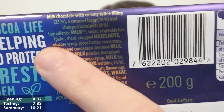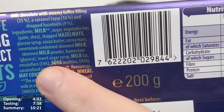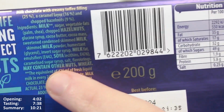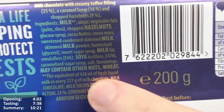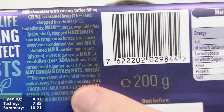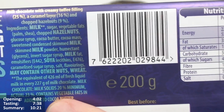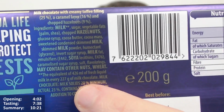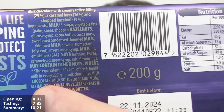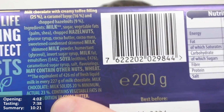Hopefully we will. It's got palm fat in there, chopped hazelnuts it mentions, milk powder, some other stuff. May contain other nuts. I say may contain nuts, we'd hope it contains nuts if it's... All right, it says the equivalent of 426 millilitres of fresh liquid milk in over 227 grams of milk chocolate. Milk chocolate milk solids contains 20% minimum, actual 23. I've never understood why it tells what its minimum is, but then actual. Why don't you just say what the actual is? Presumably it means it never goes below 20%, but what's the point telling us?